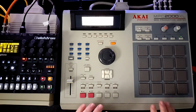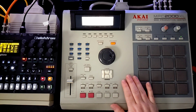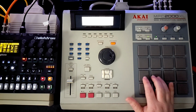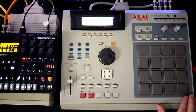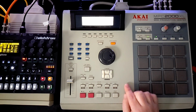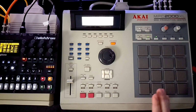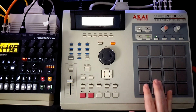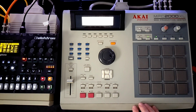I feel like these older MPCs just have this sort of magic where they make sounds that you put into it sound better coming back out the other side. So it's just something really, really enjoyable about working with this. I can't quite describe how the simplicity just connects with me, but I really dig it. I really do. So yeah, MPC 2000 XL, I definitely see what the fuss is about. I can see why these have such a tried and true and loyal fan base. Folks have been rocking these for 20 years and don't really have any intention of stopping. I get it.